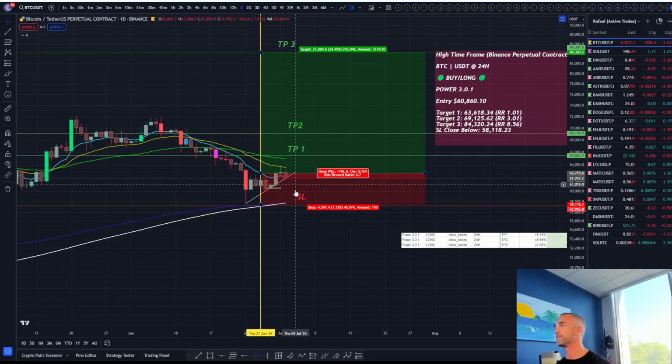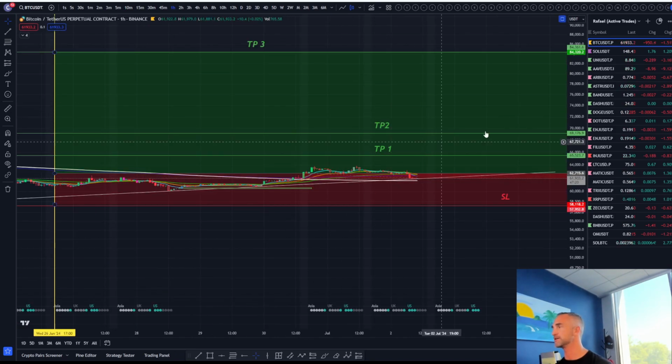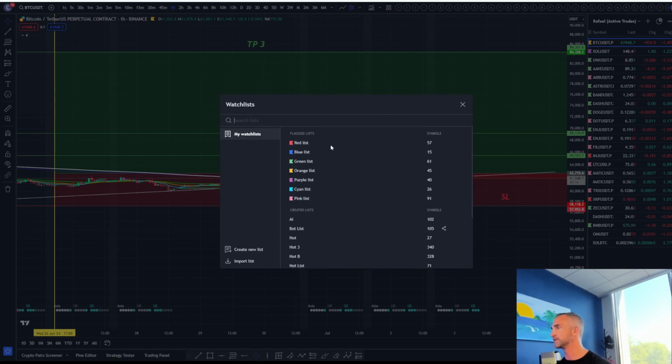Bitcoin on the hourly time frame. Let's see, can we see it there? Let's get a new Bitcoin chart.